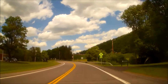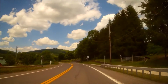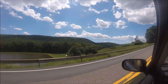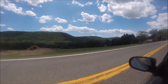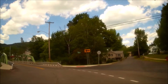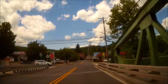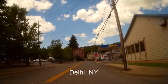We're heading down into a town called Delhi, into another valley here. It's a nice little town. There's a college there, some nice golf courses in the area, and it's your typical Catskill Mountain town. Nice, secluded. Here in town, we'll be meeting up with New York Route 10, which is another very scenic road throughout most of its route through central and south central New York. Perhaps one day I'll be able to get out there.